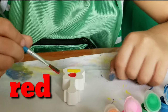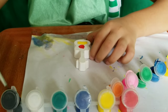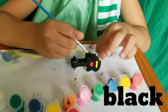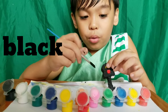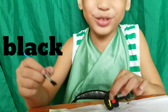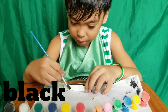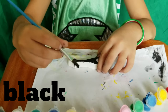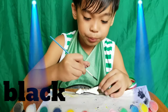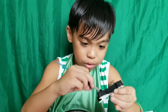Too much color. Are you kidding me? It's so small. Why? I think this is too much glass. Super duper glass. Wow! Like a missile. That's too much. I'm done.